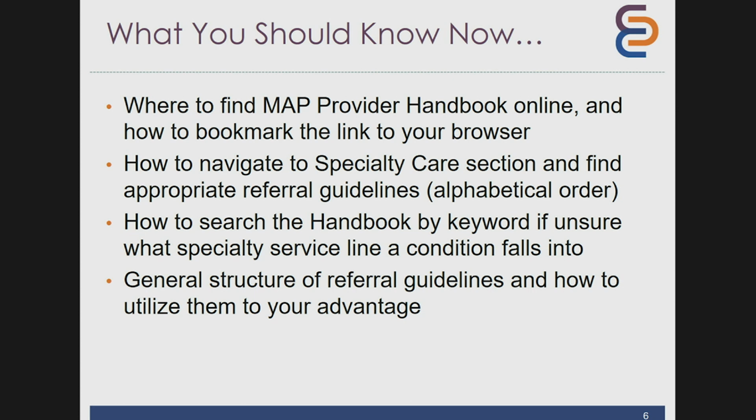Don't forget to bookmark the link so you can access the online version from anywhere at any time. I would encourage everyone to take 5 minutes or so to browse through the handbook and get comfortable with the format and the content. I think you will find it intuitive and very user-friendly and help to make the referral process go much more smoothly.